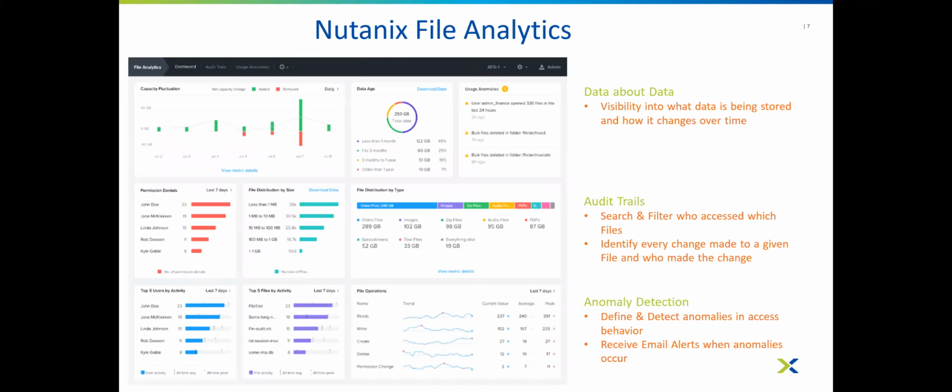Okay, really quickly before I get into the demonstration, this is what file analytics is about, and it's really what we wanted to talk about today: giving you information about your data. How is your capacity being consumed? How old is your capacity? Do you have stale data that needs to be archived? Who is accessing your data? Are there anomalies? Is somebody deleting a lot more data? Are they creating more files than is normal? And it gives you the capability to start diving in and auditing and seeing what's going on, and what types of files and what types of data are out there.